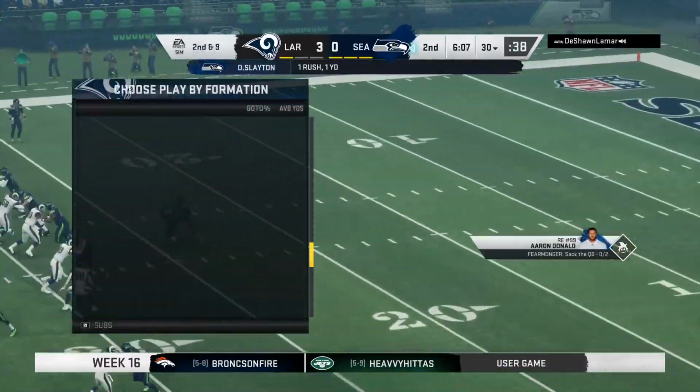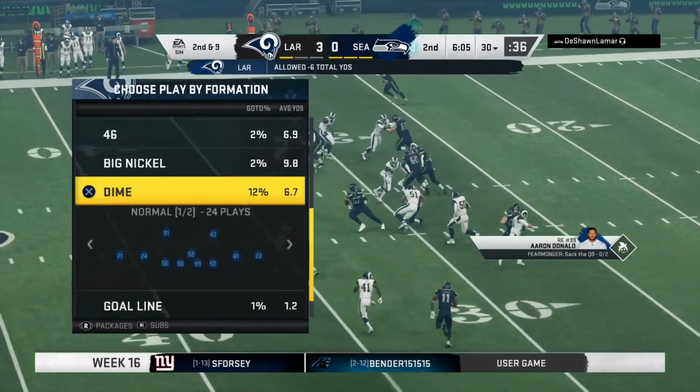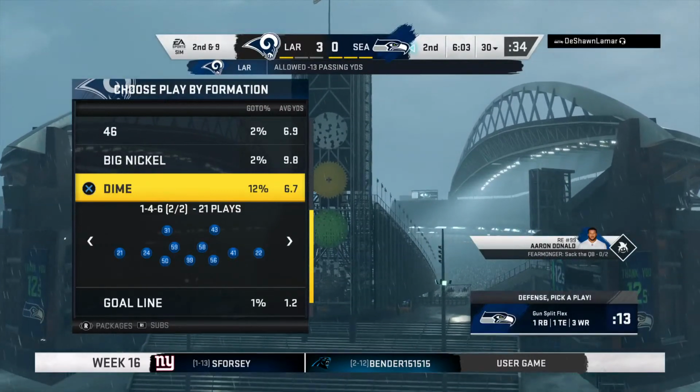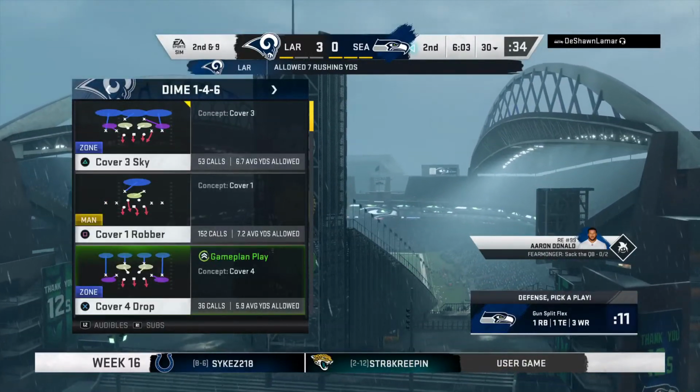It's a mental barrier you don't think about until you go a couple of drives without getting a first down. Then all of a sudden it looms big. It gets harder and harder to actually attain that first down.